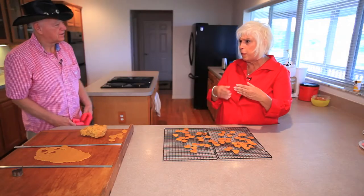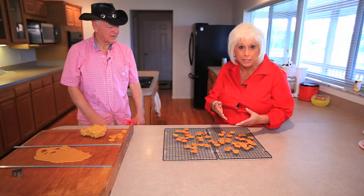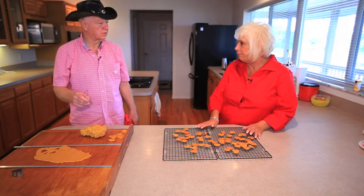I taste more of the pumpkin coming out. Which I know the dogs absolutely love pumpkin. And that's very healthy for dogs, too.